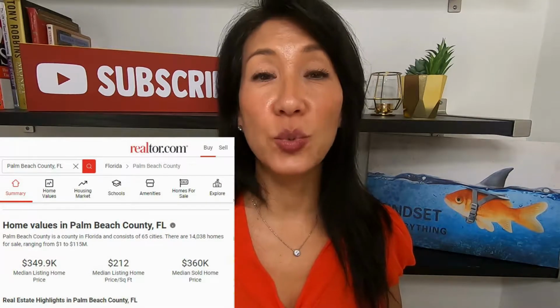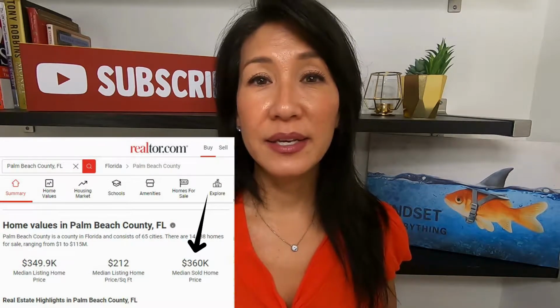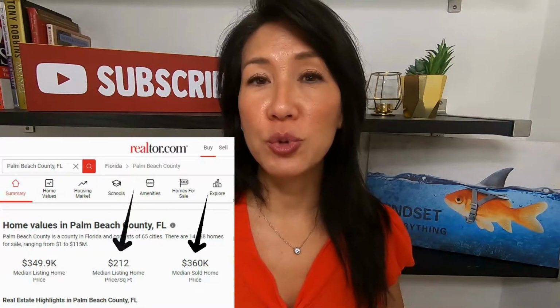So let's get into what the median cost is here in Palm Beach County. On Realtor.com right now, the average median price is $360,000. That is an average of $212 a square foot. The median sale list price has increased 7.7%, and that happens year over year. What you'll find for that $360,000 price range is kind of a wide variety. You can have a 1,100 square foot home or a 2,000 square foot home. It kind of depends on where you're at, east or west. We're going to get down to how that breaks down in a minute.